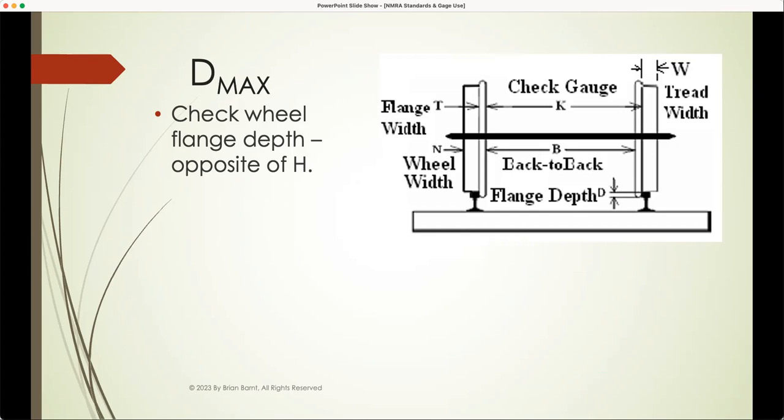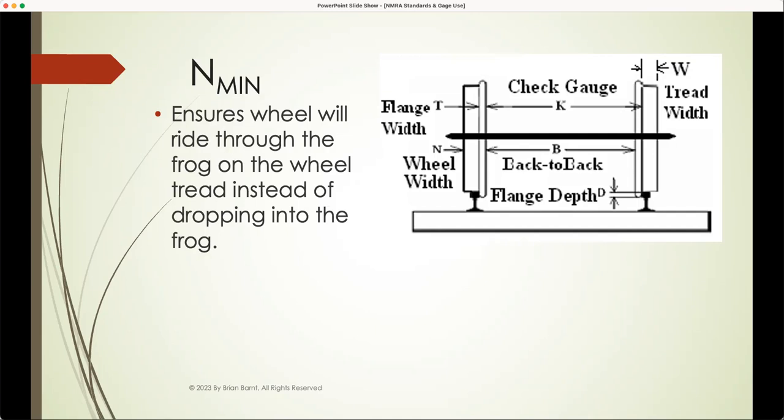So the other dimension that's important is N-min. If we think about the wheel riding through the frog, right before the point of frog, you've got two flangeway widths. The wheel width has to be enough that the outer edge of the wheel going through the frog rides on the opposite wing rail to support the weight. That's what happens in the prototype. That's what we have happen.